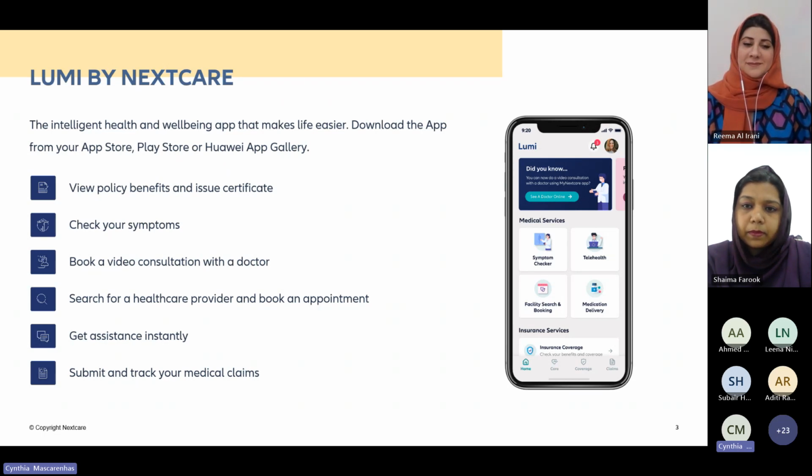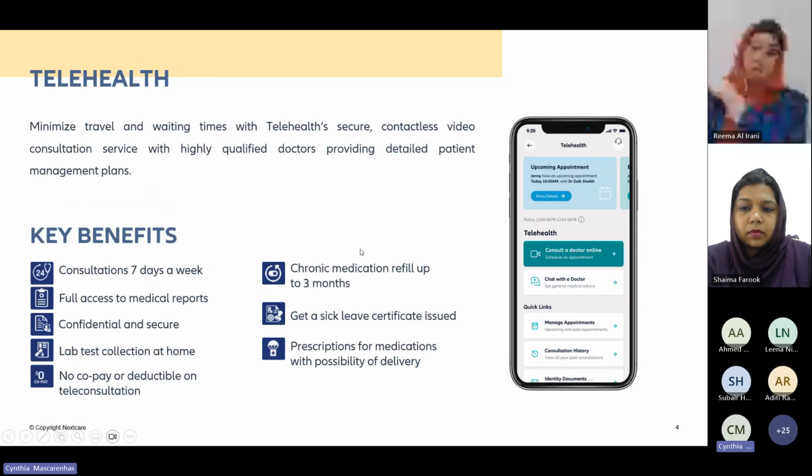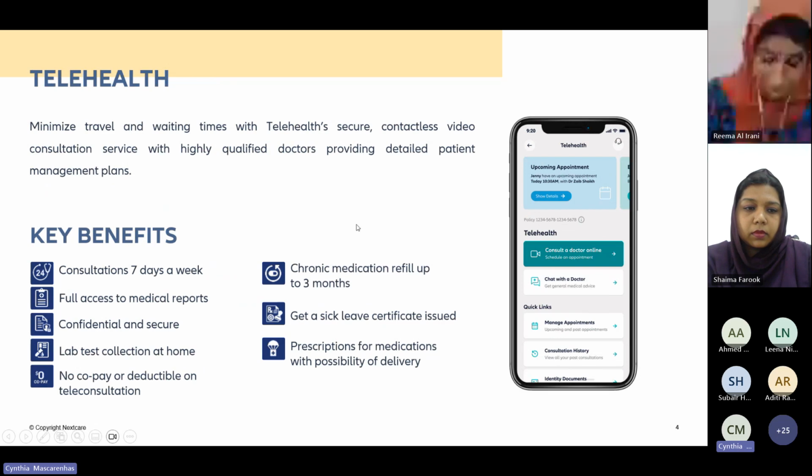You can even get assistance instantly. There is a help section on the app, and you can chat and get updates and status. And even if you want to ask questions such as, "Is this covered for me?" it will assist you with that. And most importantly, it will help you to track and keep a check on all of the claims that you submit on the app.